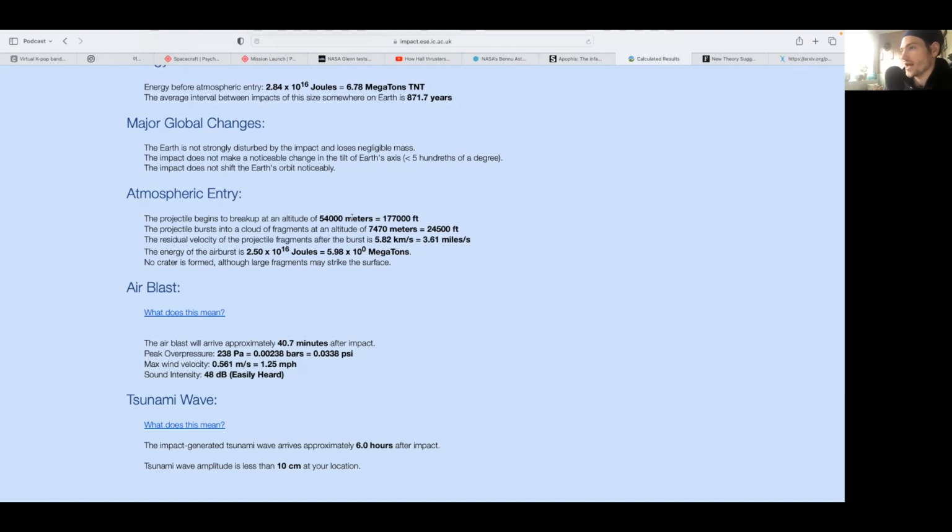Begins to break up at an altitude of about 54,000 meters or 177,000 feet. Bursts into a cloud of fragments at an altitude of 7,470 meters or 24,500 feet. Residual velocity of the projectile fragments after burst is about 5.82 kilometers a second or 3.61 miles a second. The energy of the air burst is about 6 megatons. No crater is formed, although large fragments may strike the surface.